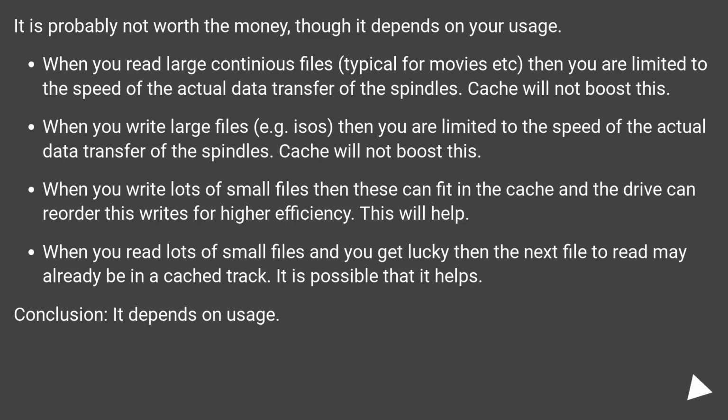When you write lots of small files, then these can fit in the cache and the drive can reorder the writes for higher efficiency. This will help. When you read lots of small files and you get lucky, then the next file to read may already be in a cached track. It is possible that it helps. Conclusion: it depends on usage.